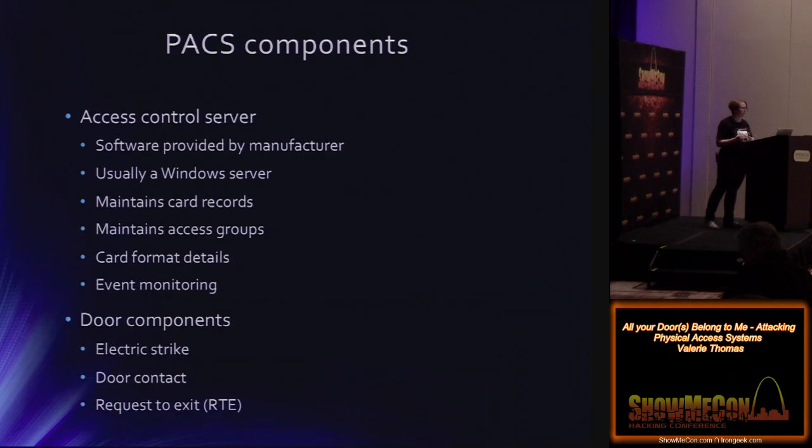Finally, a piece of hardware that we'll recognize, the access control server. Right? This is usually like a 2008 box or equivalent. And that's really the brainchild of the entire operation. So that's where all of the records for the database and entry and who can access what door at what time, all of that is stored in the software that sits on the access server. All of that works together pretty well.